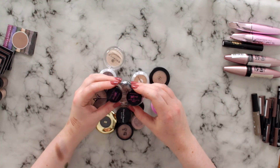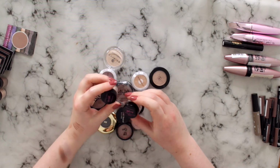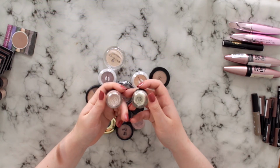I'm not getting rid of my Barry M glitters either. So this is the Dazzle Dust in 105, and this is the Fine Glitter Dust in 15. Adore both of these. These are absolutely stunning.